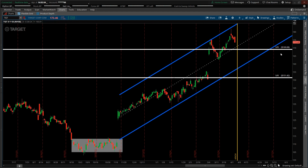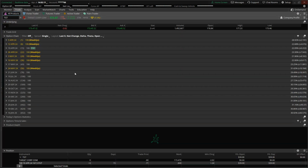So with all things said, what I did was switch over to the trade tab right here under the option chain. I didn't short Target stock. I didn't short the common shares. I shorted via option contracts right here. So there's a flag position involving the April 19th expiration date, which is 15 days away.